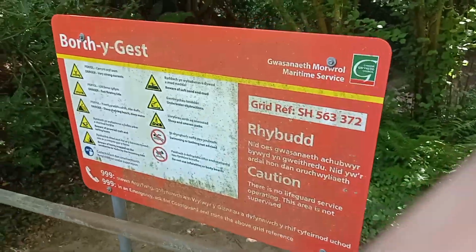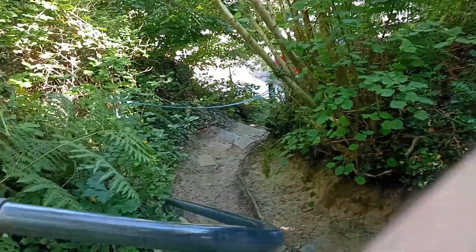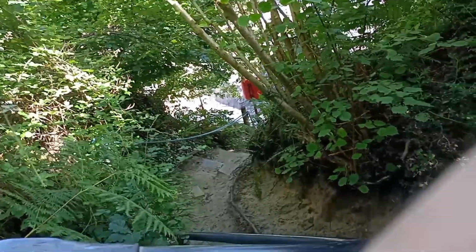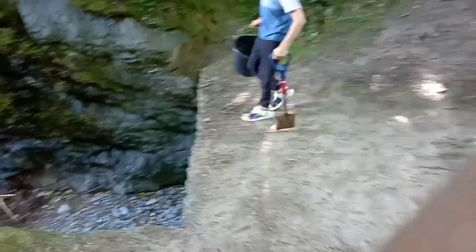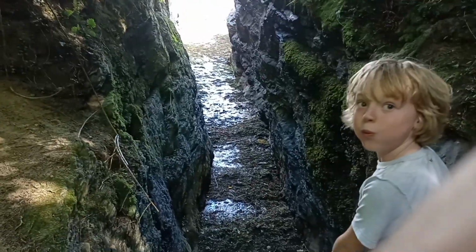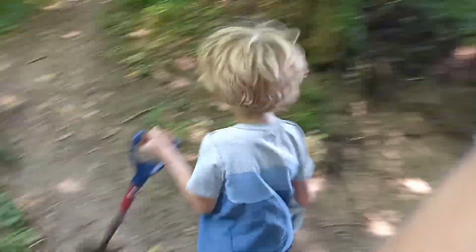So this is where we are, Borth-y-Gest. And then just down there, it's lovely, winding paths coming down the cliffside, and Arthur's found another path to one side here. Another secret passage up there. And we are in a little gap in the cliff face, looking out into the estuary. That's pretty cool. I bet when it's rained, this really comes to life. Right, let's go down onto the sand.